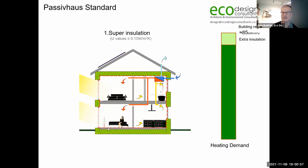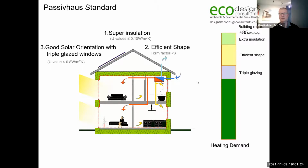I think we've talked about insulation already. So lots of insulation around the house: loft insulation, wall insulation and floor insulation. The next thing, which I think is really important and often not looked at, is the efficient shape. It's the surface area of the building that's losing heat. So if you're in a mid terrace, you're ideally losing a lot less heat because there's less surface to lose heat from. In a semi-detached, your side wall will be losing heat as well as everything else.